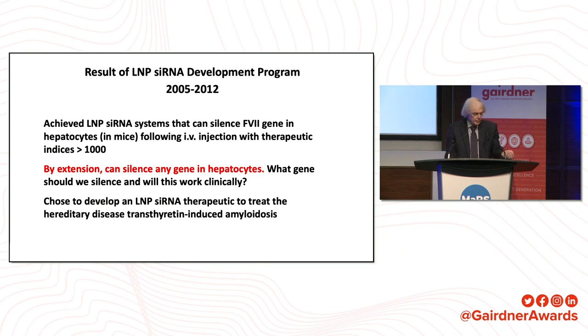So, okay, this is where the clinicians at Alnylam said, okay, I think we got something that's ready for the clinic. What should we go after? And they chose to go after transthyretin-induced amyloidosis. This is a remarkable statement here, actually. Because we can silence factor 7, that means we can silence any gene in hepatocytes. So with the same formulation, you switch, you use a different siRNA, and then you can go after a different disorder. These genetic approaches are so powerful because they're so general.